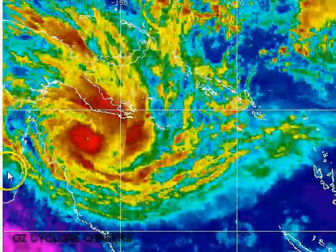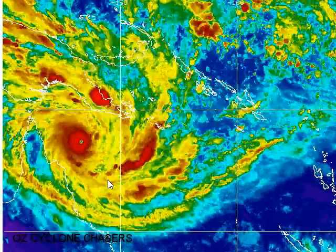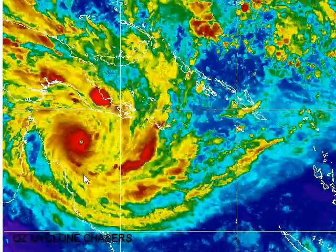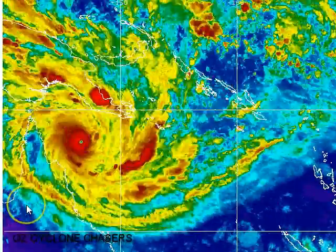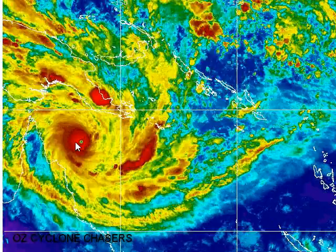Also on the satellite, we can see some excellent outflow coming out of the system as well. So look, folks, there's very little holding this back from continued intensification. It's going to hit a peak maximum intensity, and it's going to run out of time because it's eventually going to hit the coast or be impacted by the coast. So there is going to be a limit to its intensity, but for now, it's expected to continue to intensify slowly.